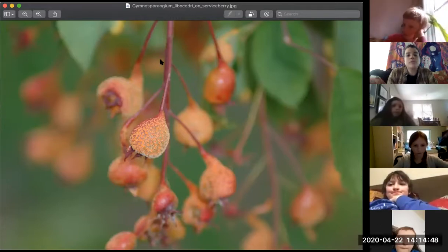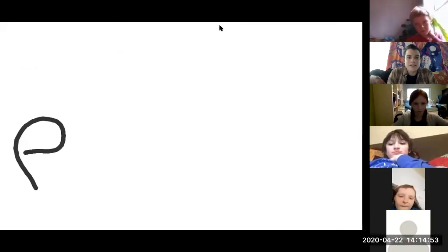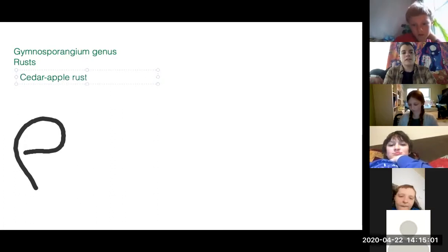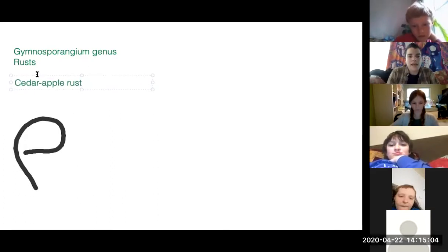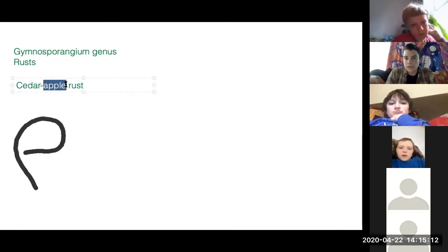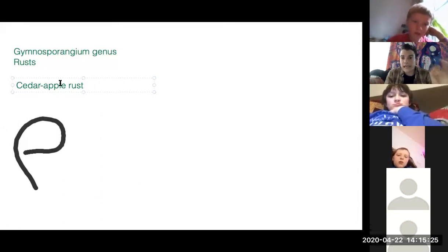So the most common name that I've heard of is cedar-apple rust. It's a very easy name that tells you that it needs the cedar and the apple in order to survive. But most of the time, like I said, there are 20 different kinds of this fungus, and they infect all sorts of different species that are related to cedar and related to apple.